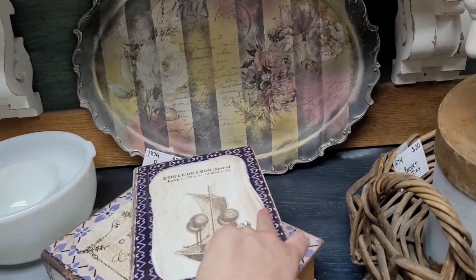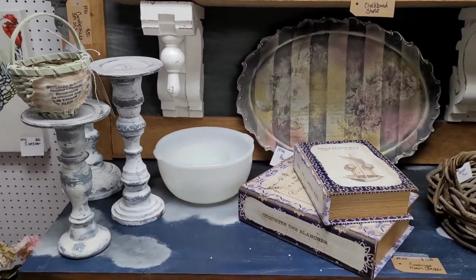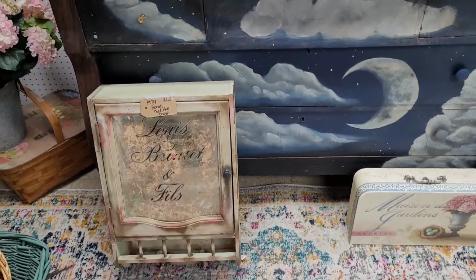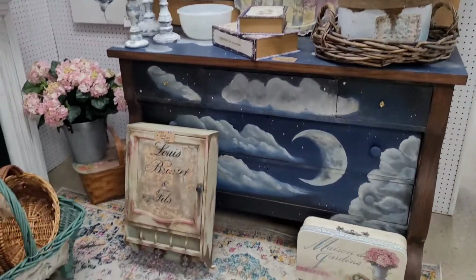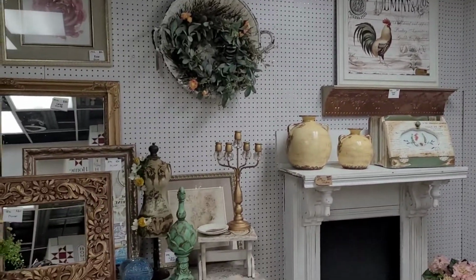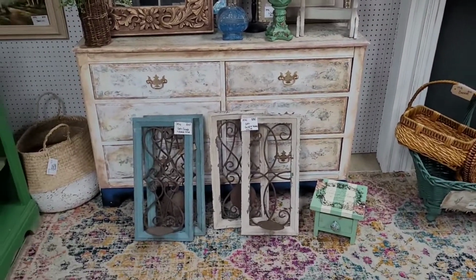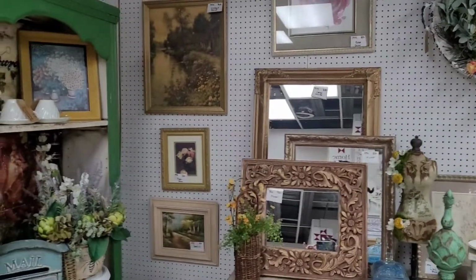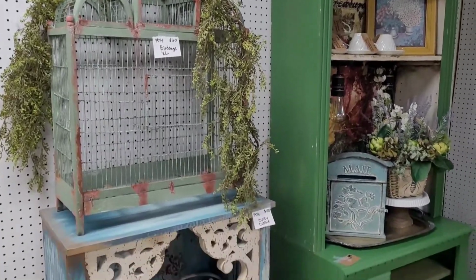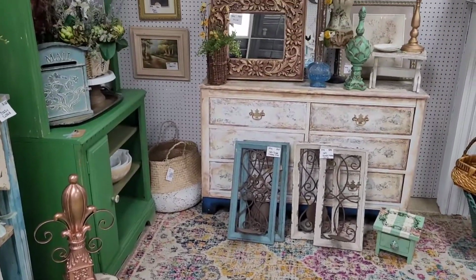Fake books. Some stuff I did last summer, it's just now making its way in here. This whole side. Okay, what do you think?